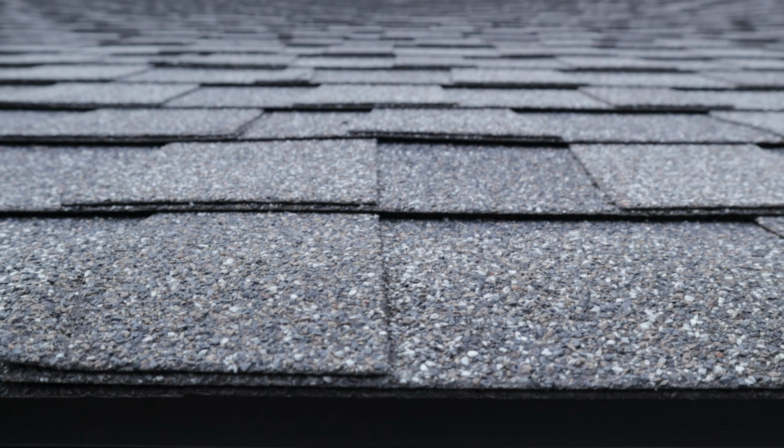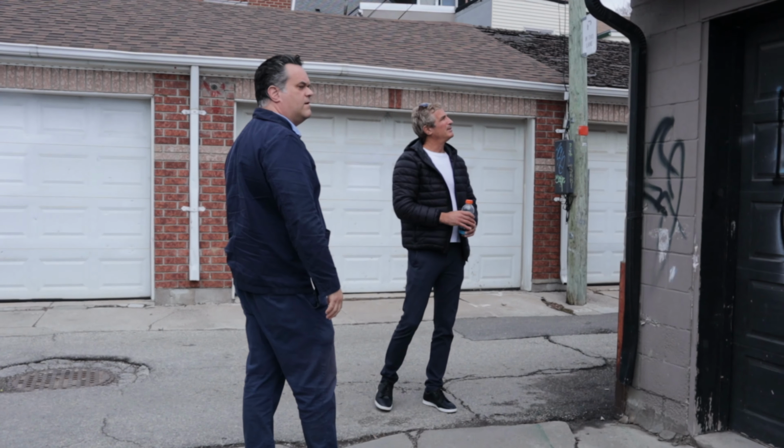And what shape is the house in? Does the brick need repointing? What are the surface coverings? What's the roof look like? What do the windows look like? Are they going to need to be replaced? All that stuff you can tell at a quick glance on the outside.